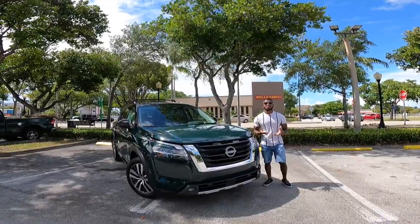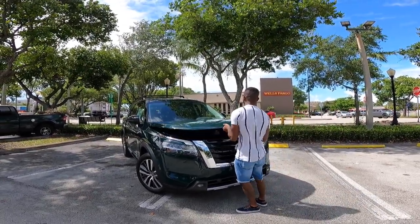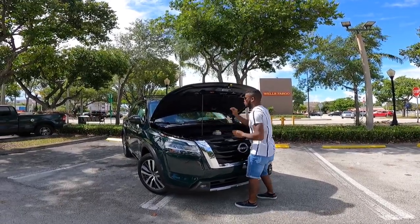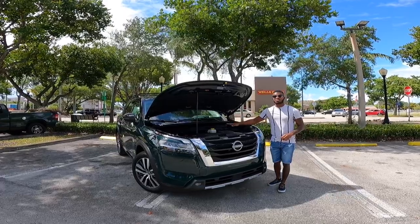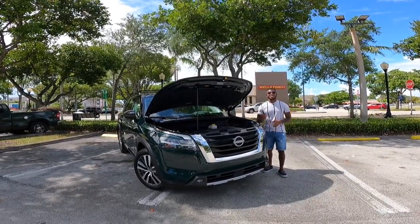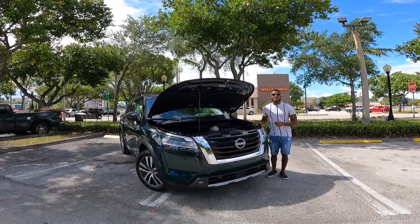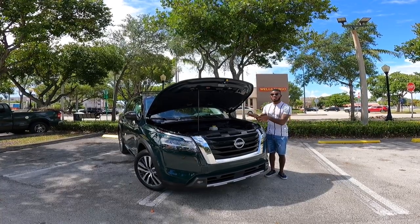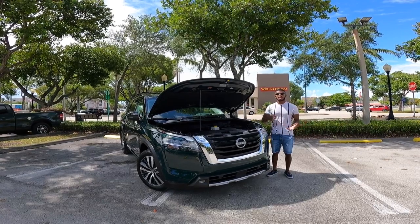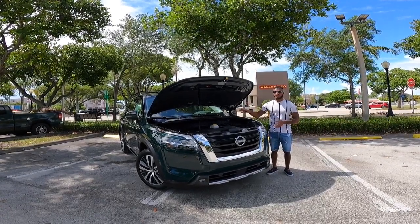Let's talk about the powertrain specs here for the Nissan Pathfinder. Open up the hood here. This one does have a pop rod instead of actual hood struts here. But let's talk about the powertrain specs. This is a 3.5 liter naturally aspirated V6. This powertrain makes 284 horsepower and 259 pound-feet of torque. It is hooked up to a new 9-speed automatic transmission. There is no more CVT for this current generation. If you guys want that CVT transmission, you have to go for the previous generation. Unfortunately, going forward, Nissan will just offer this 9-speed automatic as the standard transmission.